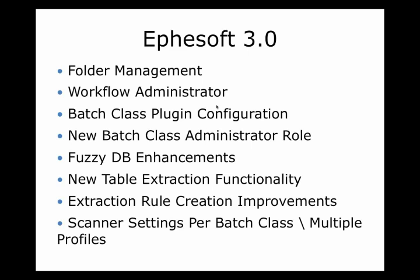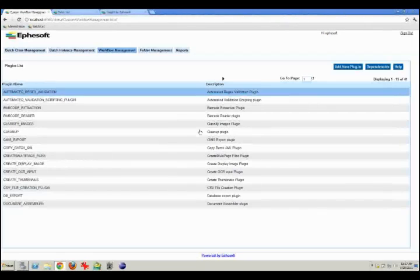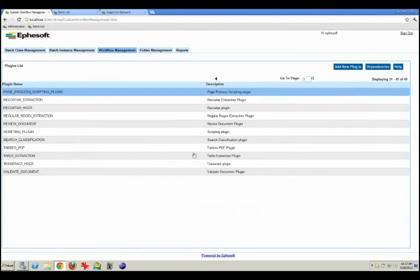If we look at workflow administration inside of the user interface, I can see the plugins that I have inside of the system. It's quite a bit of plugins, and from here I can see the dependencies of those plugins, or I can add new plugins. When I add a new plugin, I essentially create a zip file, and inside of the zip file it can have a piece of custom code, the dependencies, and also the properties that are shown inside of the batch class management. Then I would be able to include those inside of the batch class definition, and we'll see that in a moment.